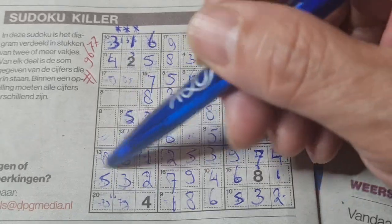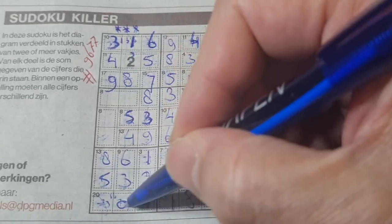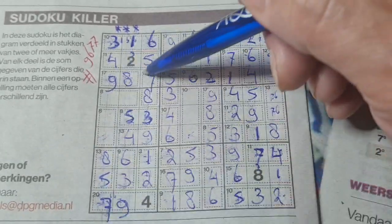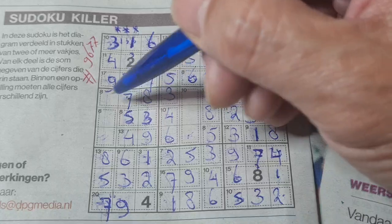8 and a 9. We already have 8 in the first column. No 8 there. 8 should be, and 9 goes there. 7 and 9. We have a 9 in the first column. No 9 there. 9 should be, and the 7 goes there. 7 in this column. 7 in the third column. So the column between, the second column, the only place left, the 7 should be there. In the box of 8 combination will be 7 plus 1.